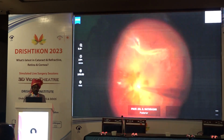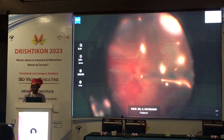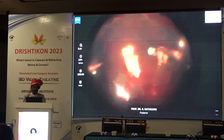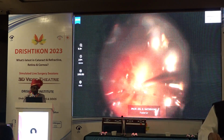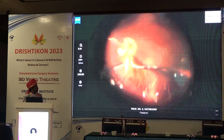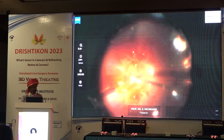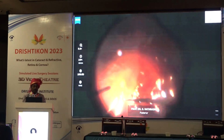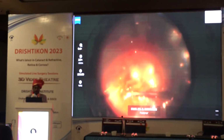So in this eye, because it's a rhegmatogenous retinal detachment with combined detachment, I did fluid air exchange, completed the pan-retinal photocoagulation, retinal photocoagulation around the break, and finally did air silicone oil exchange. This is the break which was there in the periphery, where you do diathermy so that you can identify it under the air, and there was some amount of preretinal hemorrhage, and this patient was not operated, getting operated in Sion Hospital because the instrument was not working.